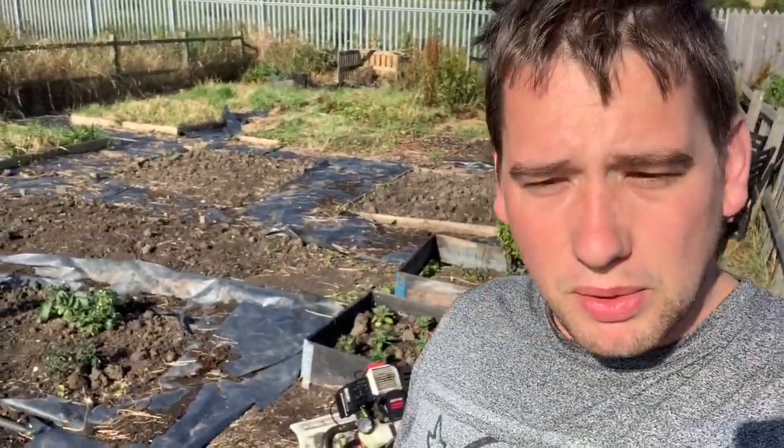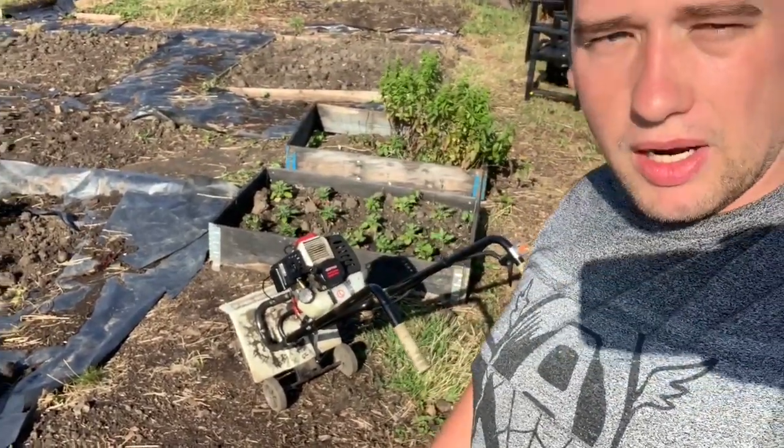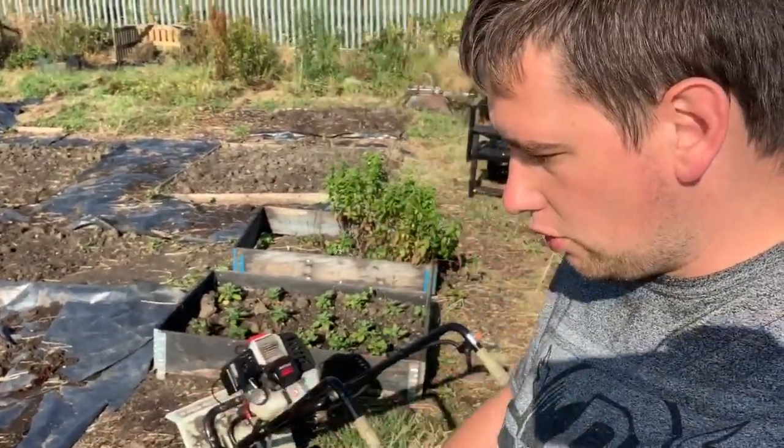Good morning, Thursday. I'm down on the girls' plots. They've done really well since the last time I was here. I've brought the rotavator down. I'm going to get the beds rotavated off to give them a hand a bit because they've been digging like crazy. They've been picking bricks and all sorts out of here.